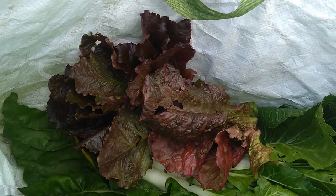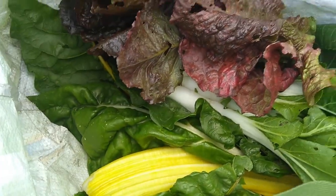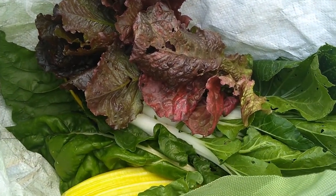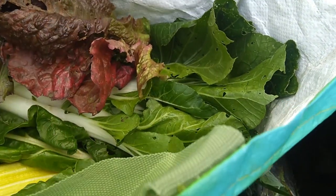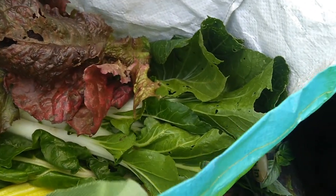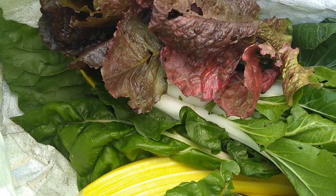Some red lettuce in there, pak choy down there, and the bright lights chard on the bottom. So there's our leafies. I'd say leafy greens, but it's leafy coloured greens, isn't it? Different types in there. That's a cross between lettuce and cabbage, really. That's how I see it anyway, the pak choy, or bok choy, depending on where in the world you are. It's the same plant, essentially. But yeah, those are salad leaves and leafy greens.